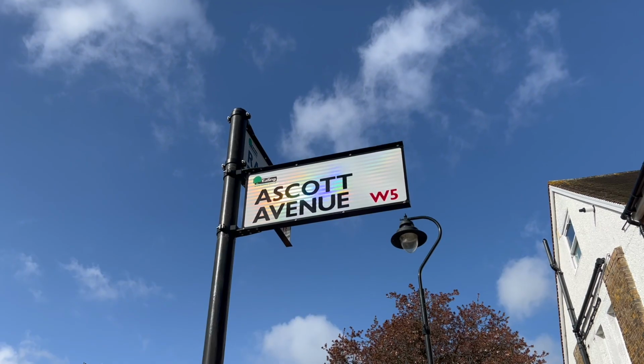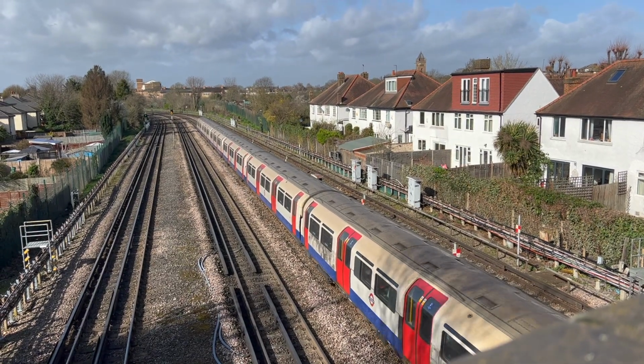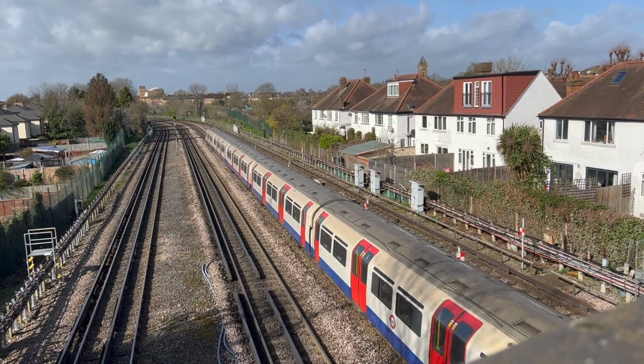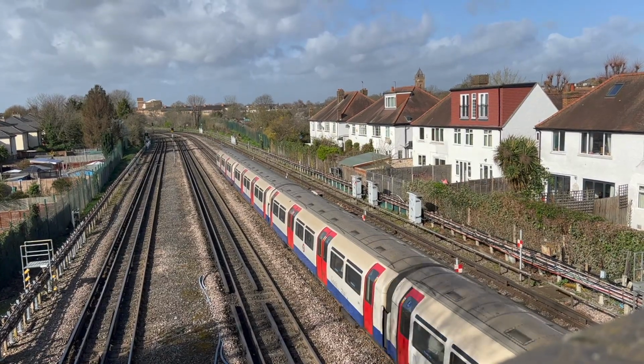Plans were begun to build a new station at Ascot Avenue, about half a mile further east from South Ealing. But before a decision was made, there were other considerations. South Ealing had good interchange with buses, which Ascot Avenue did not.